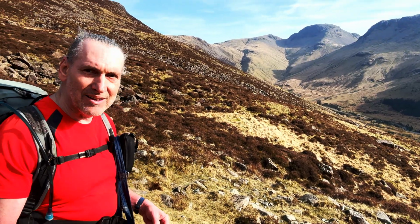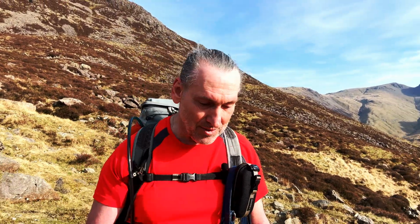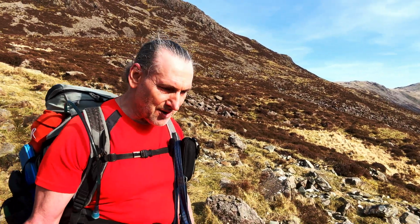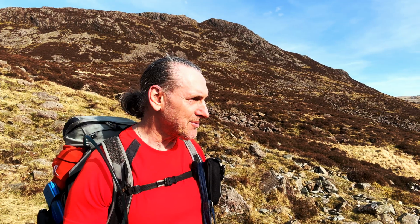What a day. And look at this t-shirt, first time this year. It's really warm down here, and we're out of the wind. Oh, it's a glorious day. Absolutely loving it. Mind you, we've still got 5 miles to go back to the car, so it could be a bit of a slog once we get back down into Ennerdale.